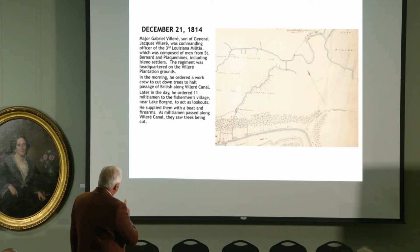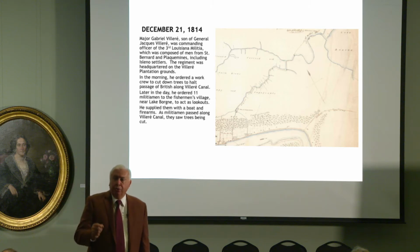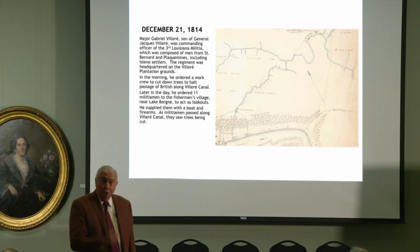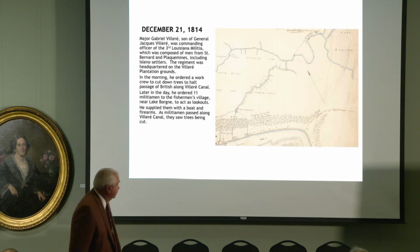As the militiamen passed along Villere Canal, they saw the work crew cutting the trees. And some of the trees already had fallen, and some of them had fallen over the canal. Now, the militiamen later testified under oath that they saw these things happen. Under oath.